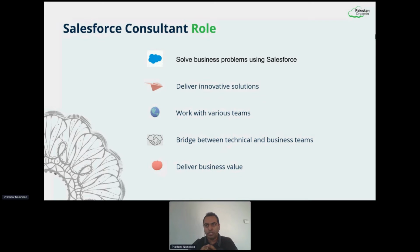So Salesforce consultant is primarily about solving business problems. So the key here is you're looking at the business side of it. You're not solving just a technology problem. You're not trying to do a fix on something which is not working on the technical front, but you're trying to relate it to and actually add value from a business facing side.